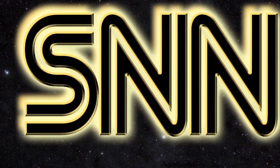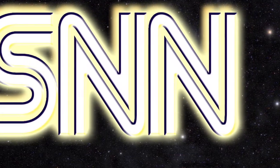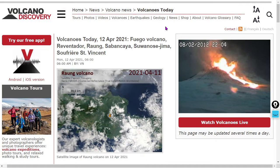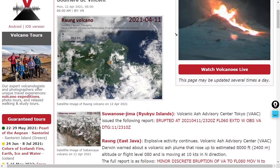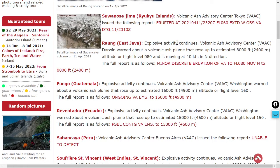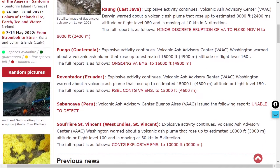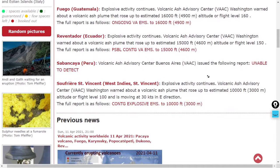All right, let's get into some more data here. You're wondering what volcanoes are erupting? I certainly am. So we're going to cover it via volcanodiscovery.com's Volcanoes Today page. What's erupting? Suwanosejima is erupting, located in the Ryukyu Islands near Japan. 6,000-foot ash plume there. Mount Raung now back on the list as it explodes, 8,000-foot ash plume there. Fuego in Guatemala, 16,000-foot plume above it as it explodes. Reventador, 15,000-foot plume in Ecuador as it explodes. Sabancaya we were unable to detect, perhaps cloudy conditions on the satellite imagery.